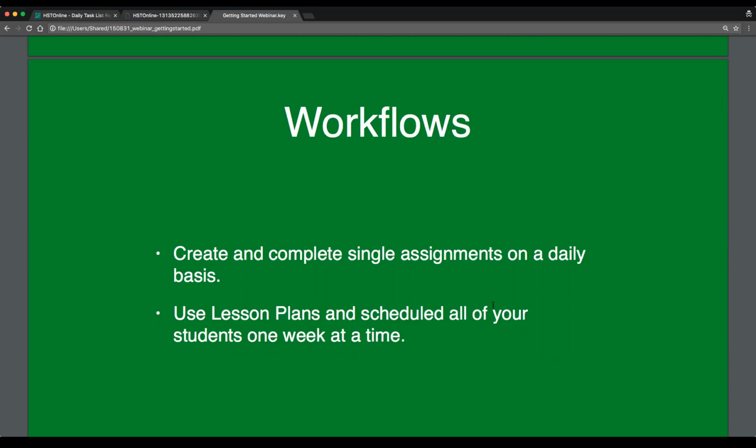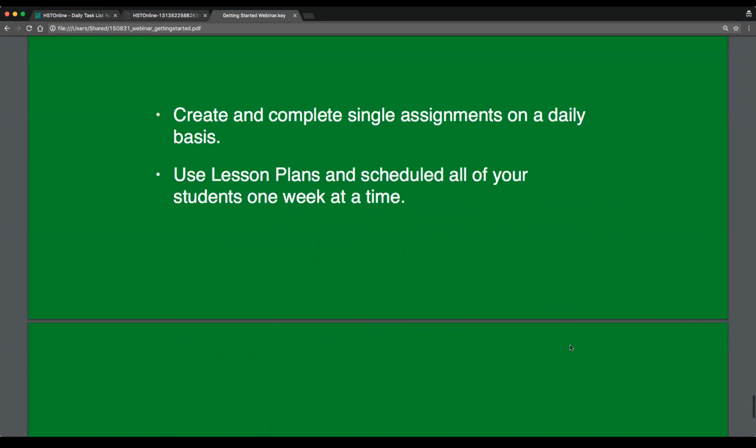So there are a lot of different ways to use Homeschool Tracker, and that's always the fun thing for us too, is we see how our users are using the program in a ton of different ways. So, definitely be creative and don't hesitate to ask. If you're facing a specific workflow problem, we're happy to come up with a solution for you.